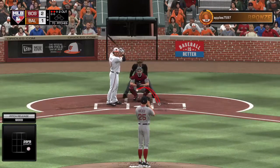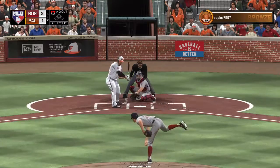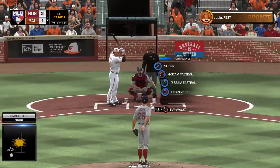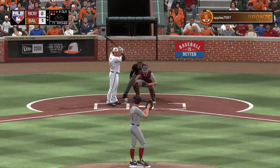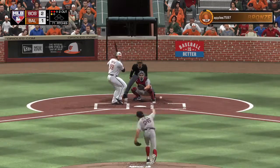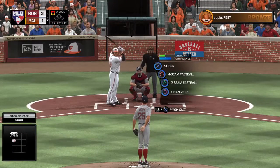It's 2-0. We've seen him go down on strikes more than once in this game, so this has been a better approach by him at this at-bat. Much more patient, and he's gotten himself into a good hitter's count. Gets the sign. Here comes the 2-1. Takes a look at a strike over the inside corner.